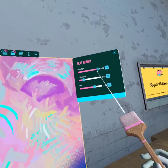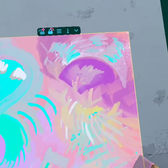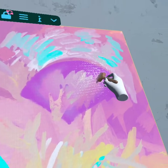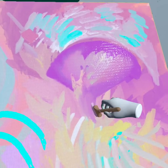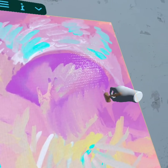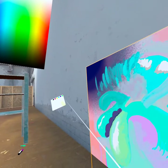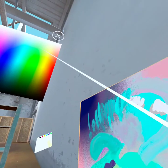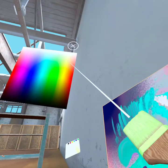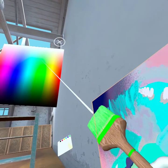So yeah, let's bring back a little bit more juice. There we go. Let's get back to the juice. That's how I roll usually. And let's get some greens going. Oh, too yellow. There we go. Let's get it more. There we go.